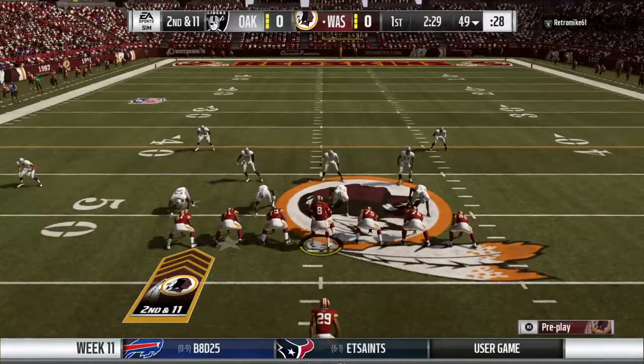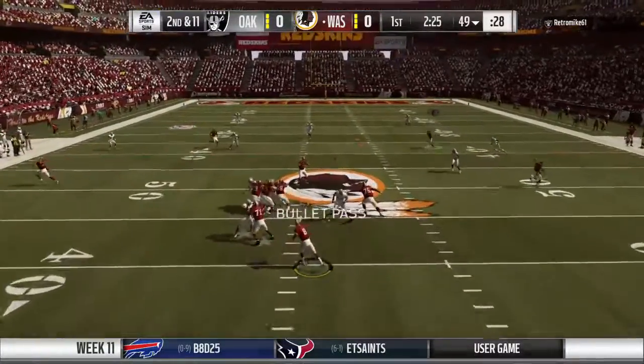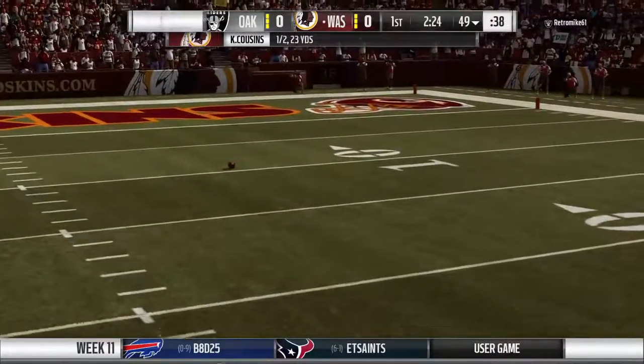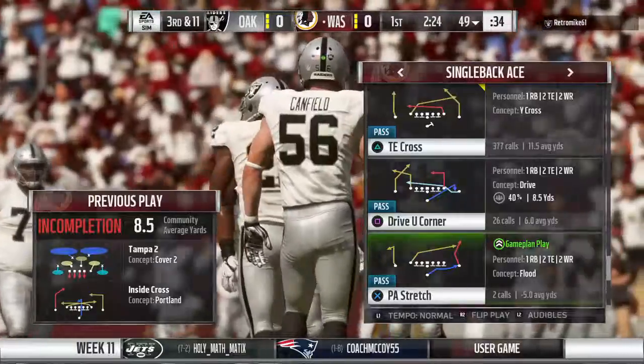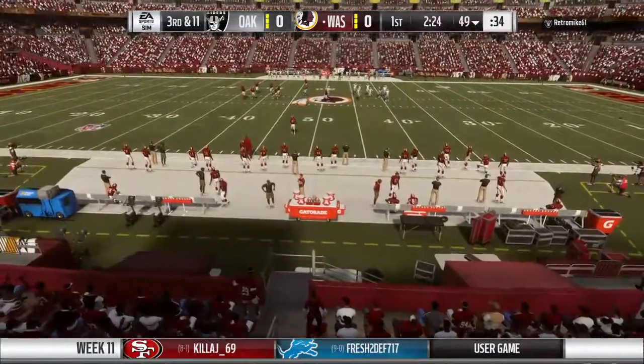That didn't happen there. That play got swallowed up. Cousins now, and his throw here's incomplete. Oh man, too much mustard there on that pass. He really turned it loose, didn't he? Sharp, strong with that one. Didn't lead to a completion, though.